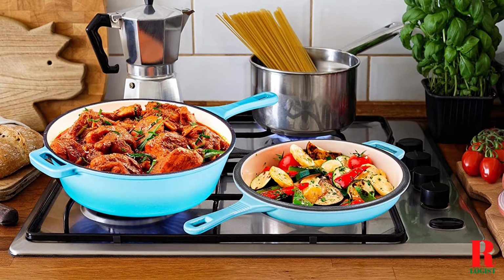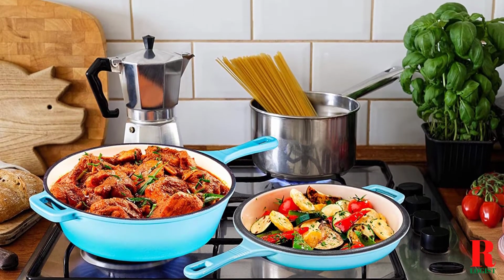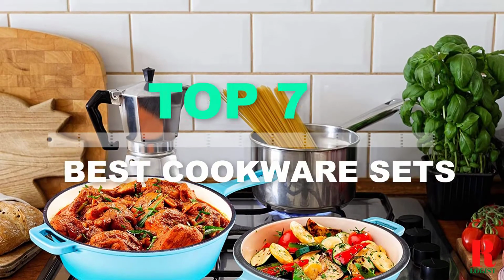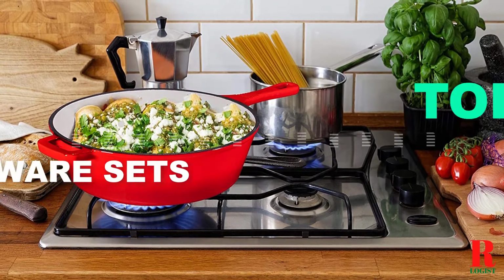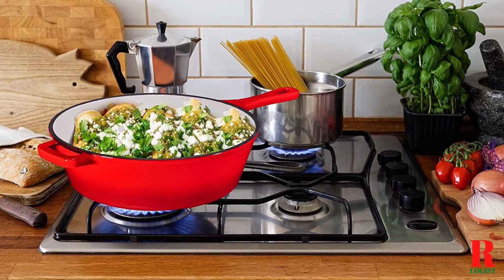Looking for a cast iron cookware set? Our kitchen appliance experts bought and tested the top 7 best cast iron cookware sets available in 2021 and put them through a rigorous side-by-side comparison to find the very best.